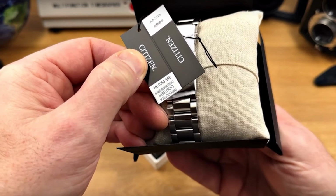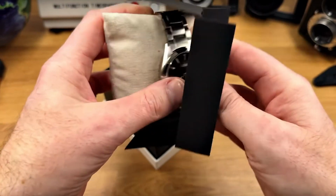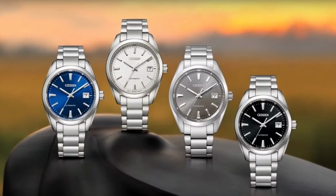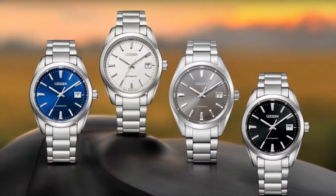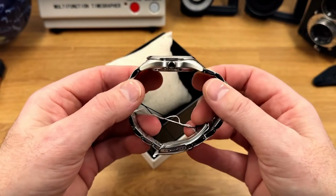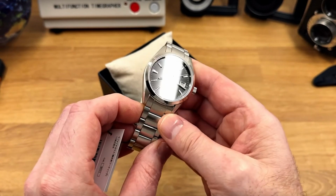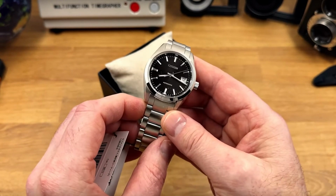NB1050. This particular model is the 59E, the black dial version. It's a sort of Saab killer. That's how some people have described this watch. There are certain Saab accents to it, aren't there? I've got a Saab actually. I'll grab that and hold them side by side.